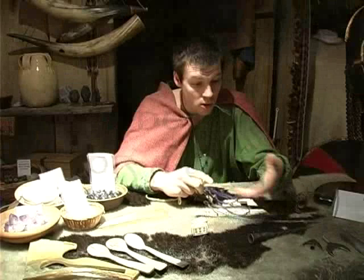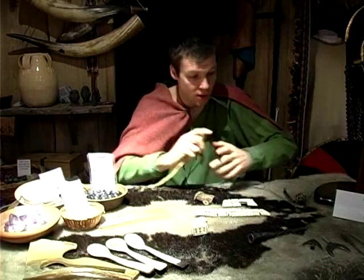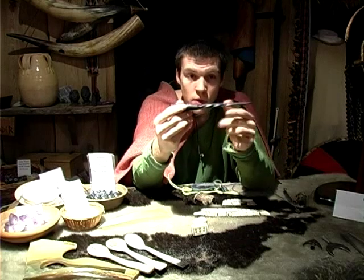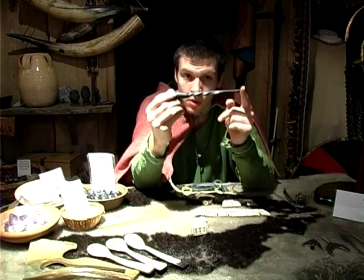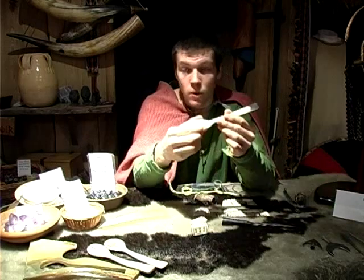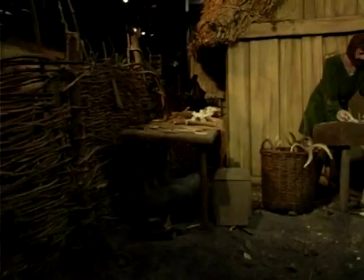I'm a trader. I sell all kinds of things. I have all sorts of wares here. Everything from a good spear tip. This one's got a twist in it to make it extra strong, extra sharp. To some good arrowheads, to some spoons made of horn, good quality horn like this.